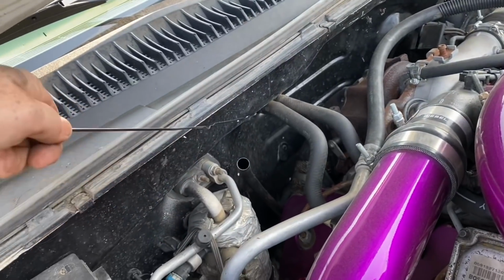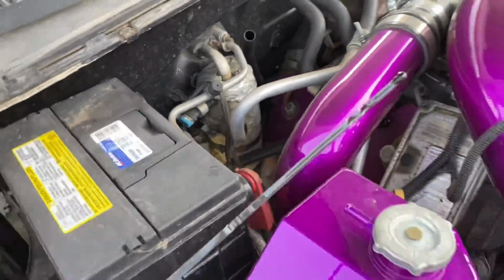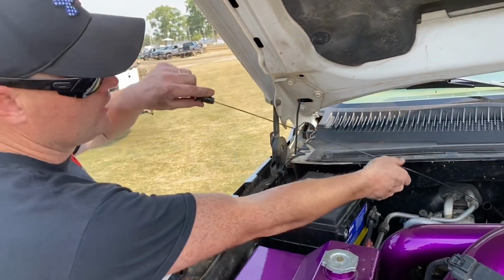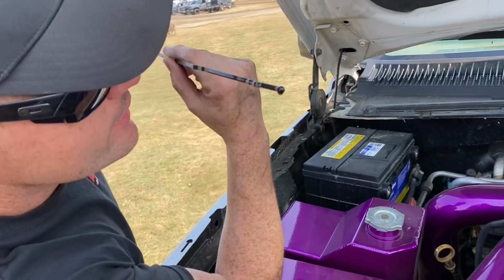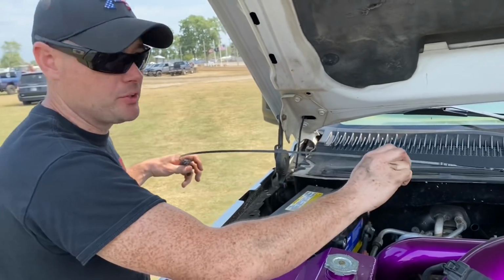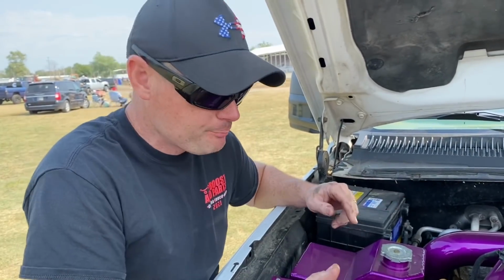Not that it matters, the truck's off now, so you're not gonna get an accurate reading, but at least you'll get an idea if there's any fluid left. Looks like there's a lot of fluid left, but I gotta wipe it off first. Just out of curiosity, it's low, which is fine. Yeah, we're good. It doesn't smell burnt either. It smells good. It smells like transmission fluid. So we're good there.